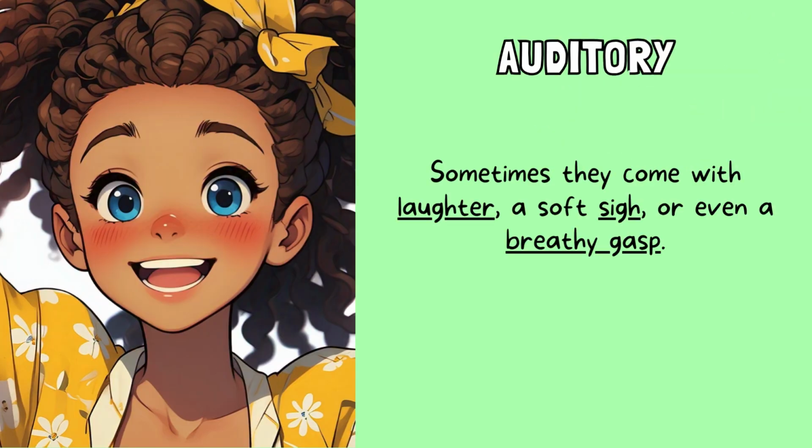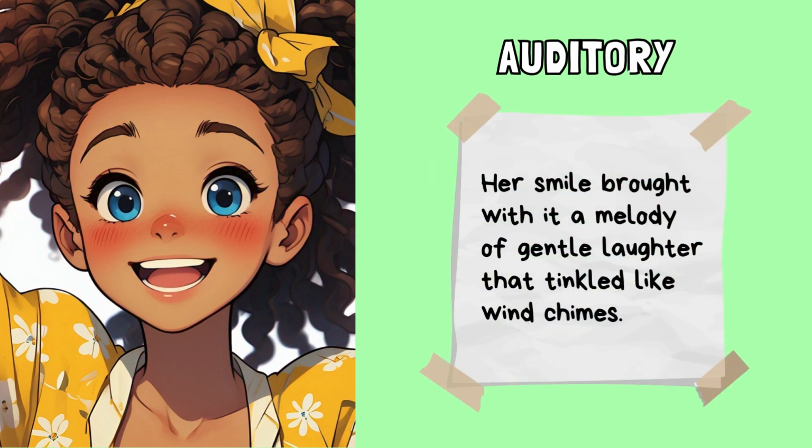Next up, auditory. Smiles aren't always silent. Sometimes they come with laughter, a soft sigh, or even a breathy gasp. Adding sound to a smile can make the moment feel alive and intimate. For example, her smile brought with it a melody of gentle laughter that tinkled like wind chimes.